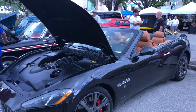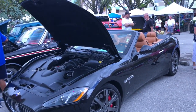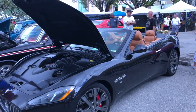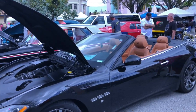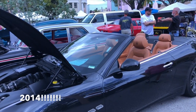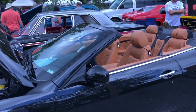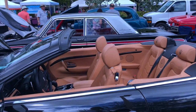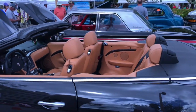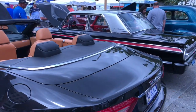And a Maserati Gran Turismo. This is one of the cars that I was considering when I was moving back to the U.S. from the Middle East. I was considering a 2018 and a 2019 Maserati Gran Turismo. But then obviously when I found the C63S, well, that's what I got.